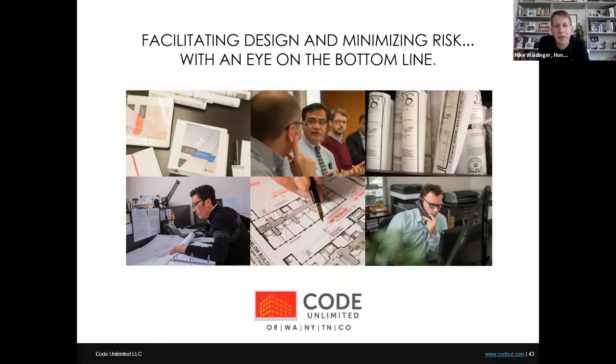Would you classify this round of 2017 changes as a major or more a routine revision of the code? It's definitely a major one, mainly because of the increase of the turning spaces and the clear floor space. It's going to have a pretty big impact on buildings.